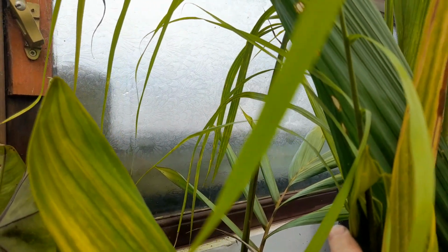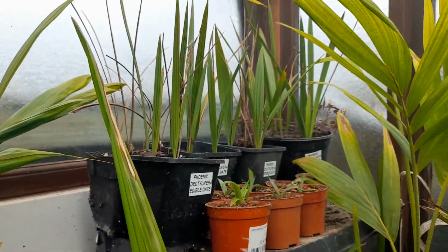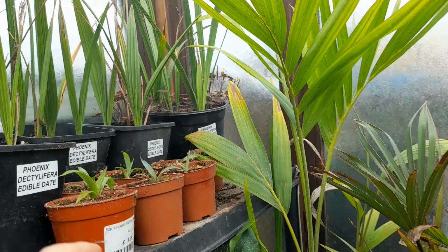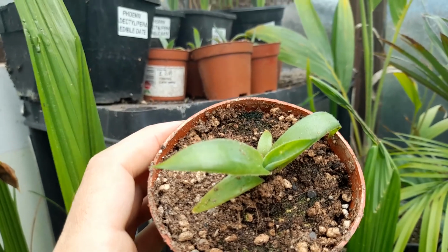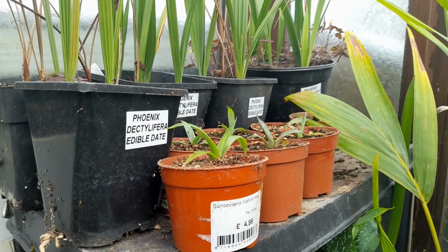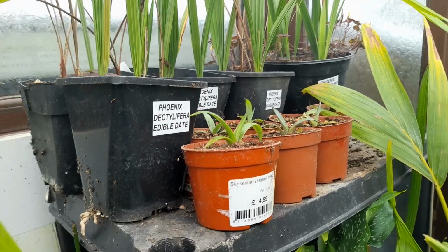Behind all that is my, I can see it, the Flamethrower Palm, which has got a spear coming out. So as soon as that starts to turn red, I'll do a video on that. I'll see a cluster of pots here with the edible date palms in them. And these are little Agave parryi. I've got a load of seeds for them. I managed to germinate, I think it's about six or 7 there. They're doing well, they're only 4 months old. They seem to be quite an easy one from seed.